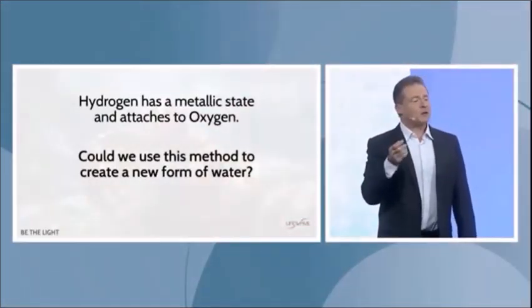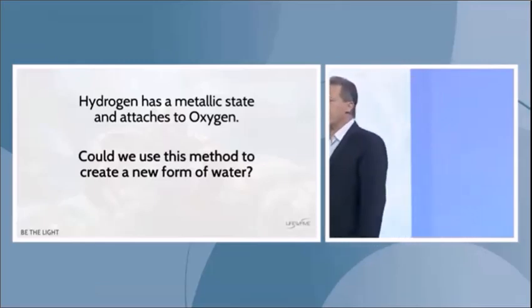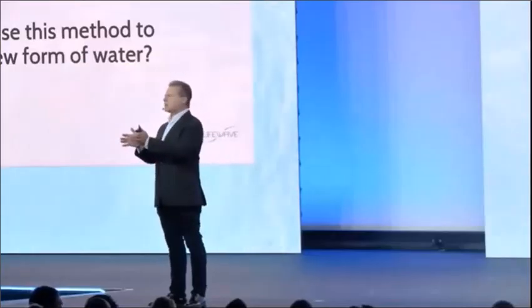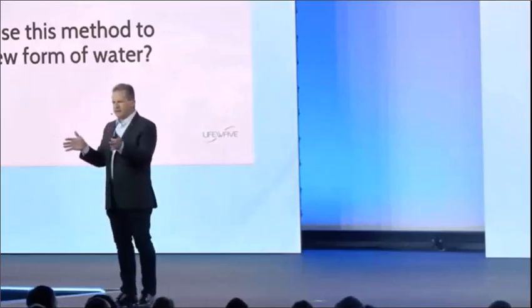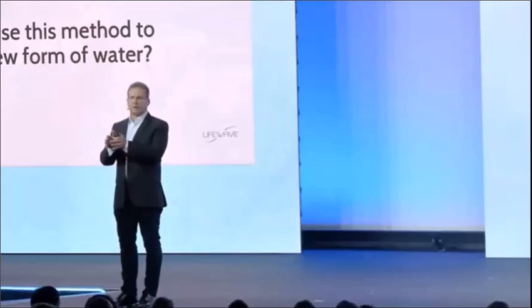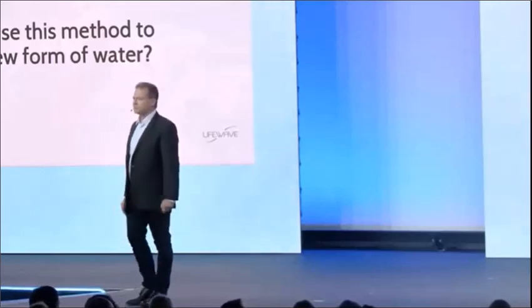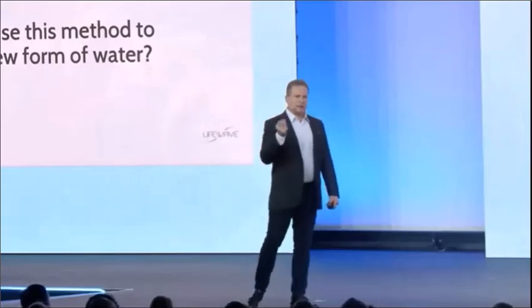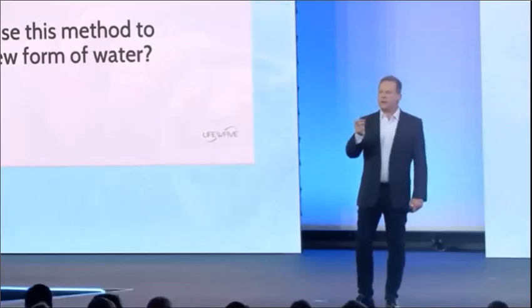What if we could take water and we could break it into hydrogen and oxygen, treat hydrogen like a metal, recombine the hydrogen and oxygen in the presence of a catalyst using a specific type of energy, and reassemble it into a new form of water that never existed before? That was the hypothesis. So if we could achieve this, it would literally mean we could create a new type of water that had photons of light embedded into the bonds of the water, so that when you drank the water, it would release that light into the body. That was the goal here.